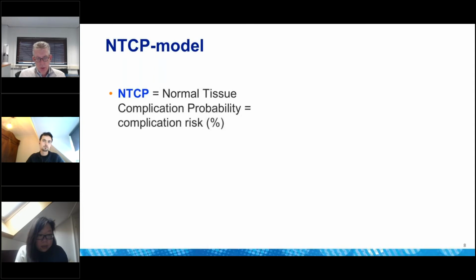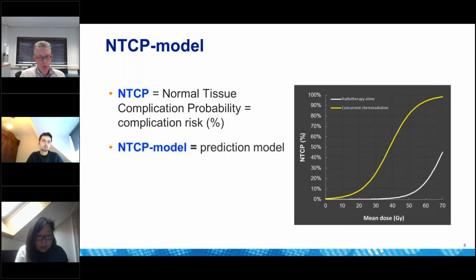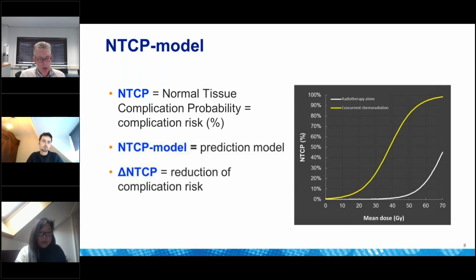Well, what we use are so-called NTCP models. That is why it is called the model-based approach. And NTCP stands for normal tissue complication probability risk. And in fact, it's just the risk of a certain complication. You can see it here in the picture. An NTCP model is a prediction model that describes the relationship between a 3-dimensional dose distribution and the risk of a certain side effect. And finally, we have the term delta NTCP, and delta NTCP is the reduction of the complication risk that can be obtained by proton therapy or any other new technology, but today we talk about proton therapy.